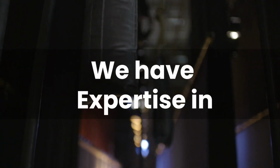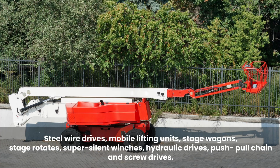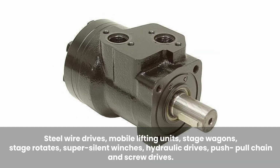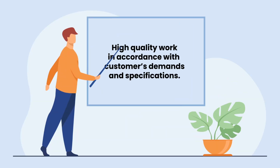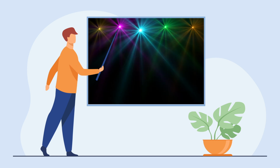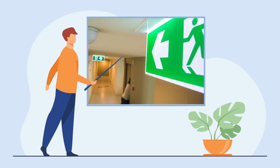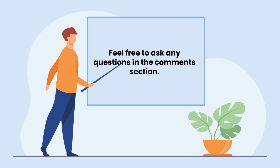We are experts in the installation of the following lifting equipment: steel wire drives, mobile lifting units, stage wagons, stage rotates, super silent winches, hydraulic drives, push-pull chain and screw drives. We develop a platform based on the customer's specifications, using drives and ropes to achieve the required effects. Erecting opera/theater curtains, erecting speaker bridges, erecting lighting effects, erecting safety curtains, erecting partitioned and acoustic shutters, erecting fire safety doors, erecting platform variations.